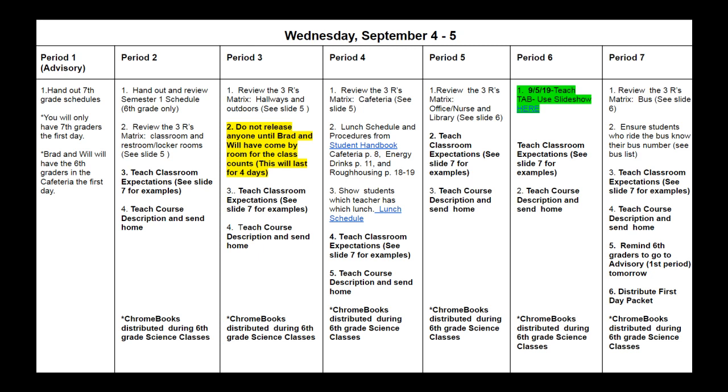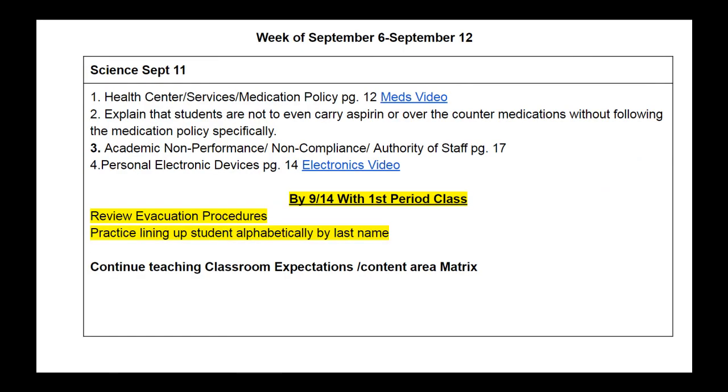We do that. I don't spend much time today on class expectations because you're getting so many school expectations. I save that for the next couple of days. But I do send home the course description. There is no signature line. You do not need to sign it and return it. I'm the one who wrote it. I know it. It's for you. It's also available online, just like these videos, anytime.